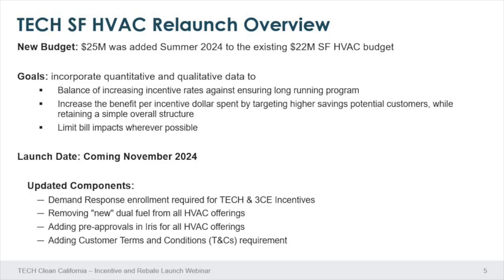This program funding cycle includes these components to the program relaunch: demand response program enrollment for customers participating in Tech and 3CE's funded programs, something that will be familiar to contractors that have recently participated in the Tech heat pump water heater program; removing new installations of HVAC equipment that are dual fuel; adding pre-approvals in IRIS for all HVAC offerings; and adding customer terms and conditions, otherwise known as T's and C's.